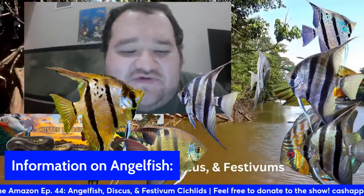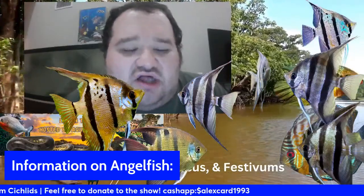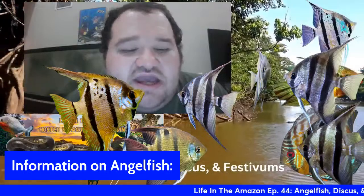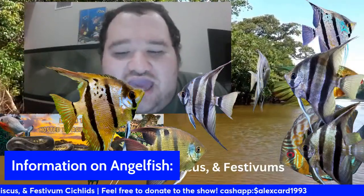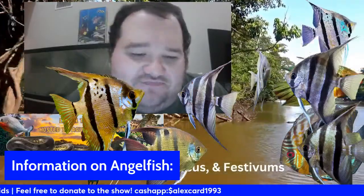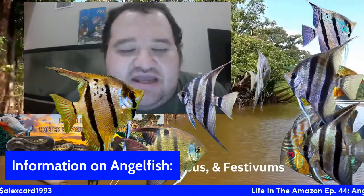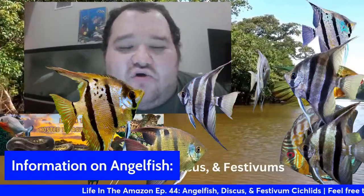And the final angelfish type is the Leopoldi angel. And the Leopoldi angel is also known as the long-nosed angel. It gets a little bit smaller than the altum and the scalar angel. And the Leopoldi angelfish can be found in the Amazon River between Manicapuru and Santarem, Essequibo River, and Rupununi River. So those are the three types of freshwater angelfish. Now, angelfish are extremely hardy, and they are easy to keep in the home aquarium.